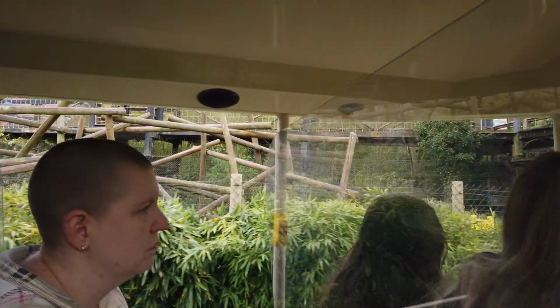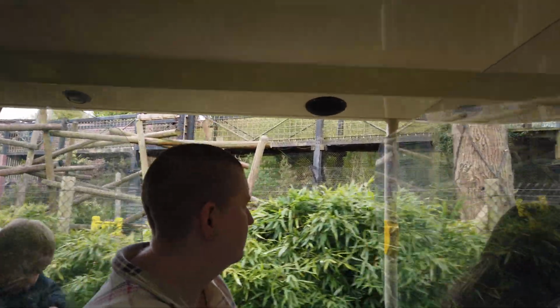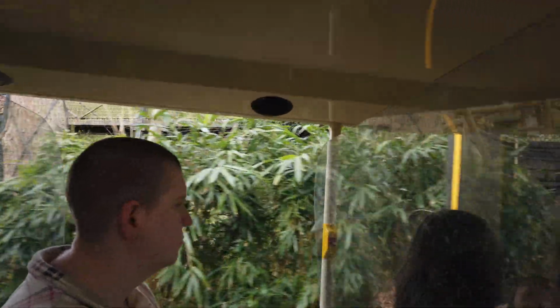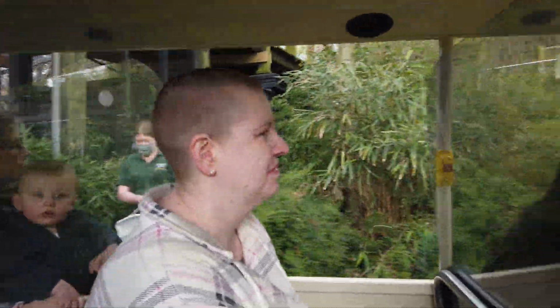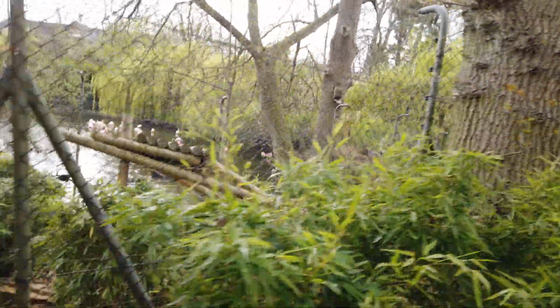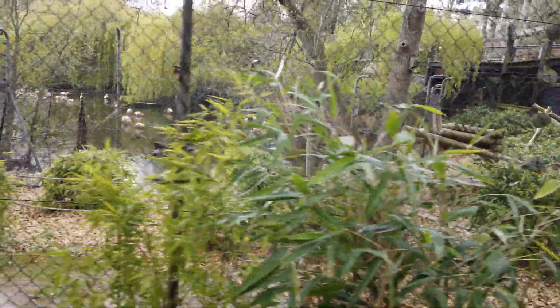Enclosure on the left hand side is where we have our ringtail lemurs. Just about gonna get to see a couple of them. There's one down on the floor here, just before they disappear in. We've got a little bit of a mixed bag in there at the moment, males and females, mainly brothers and sisters from a few different breeding years. And we do have 2 youngsters in there at the moment as well. They're only about 3 to 4 weeks old.